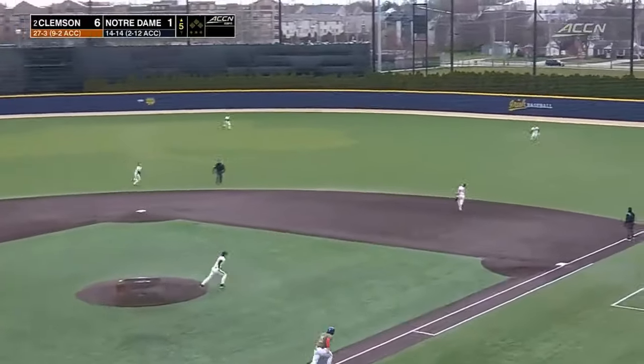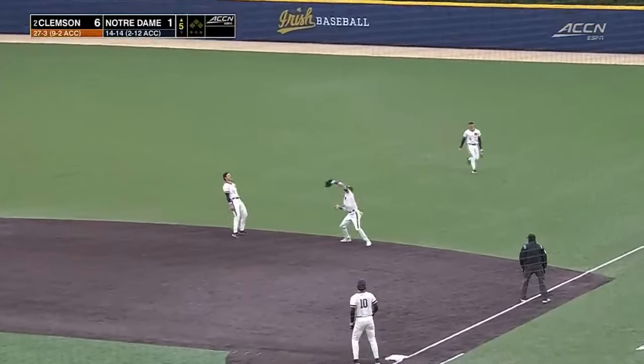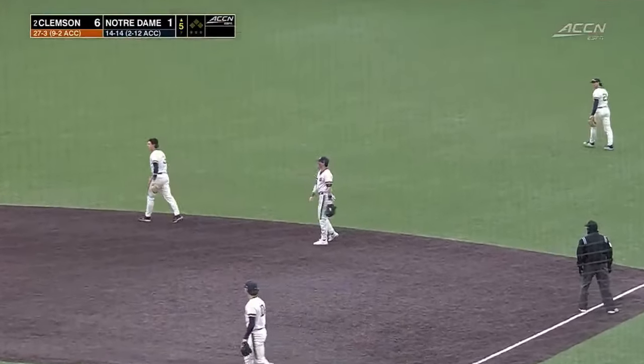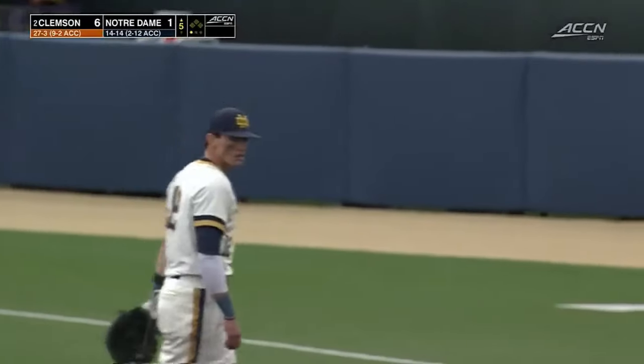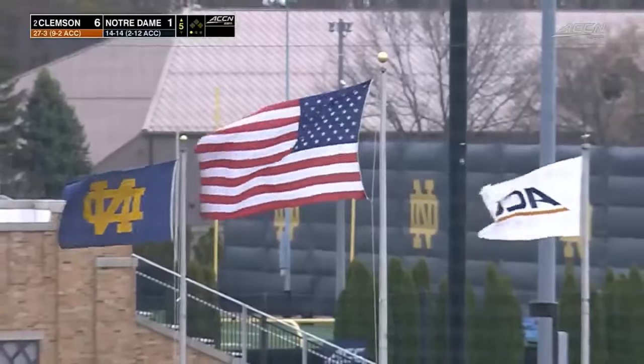Overtop. Pops one up. Could be trouble. Moreno will be called off by Hinks, who makes the grab. Overtop was on the treadmill there, already found himself over to second base.